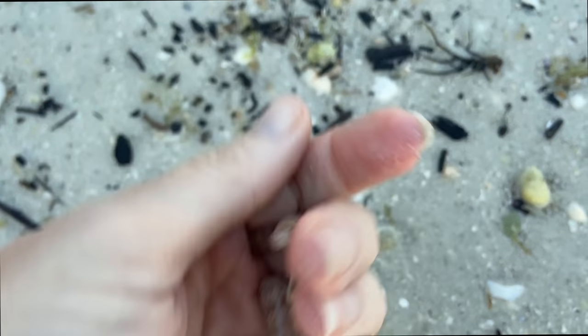looking in this beautiful mess of broken shells. And look at this one hiding. Yep, hiding right in plain sight. So that is another apple murex. That one actually is nice, it's got frills on it. That's a real pretty apple murex.